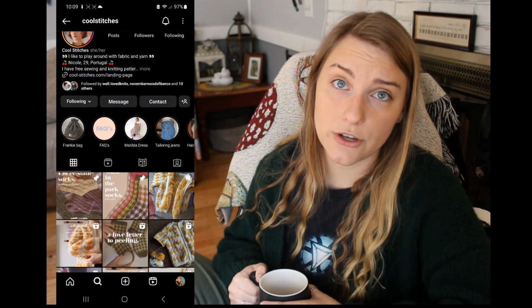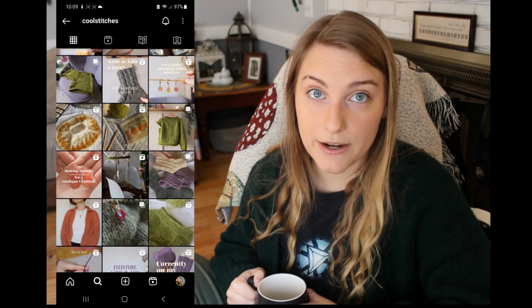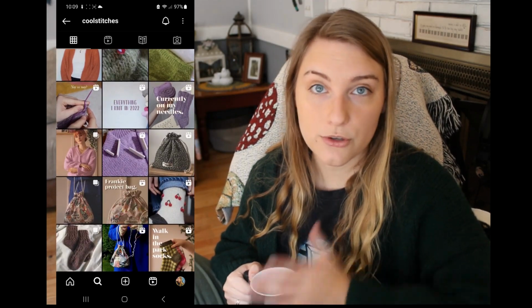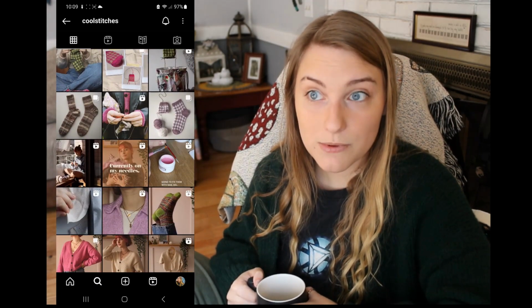And then the other one I found is a knitting account called Cool Stitches, and I found she also has a YouTube where she does knitting vlogs. I haven't checked that out yet, but I definitely will be. It's also Cool Stitches on YouTube, and what caught my eye is she's been working on this cardigan that has lemons on it. I think it's so stinking adorable. So that's kind of been bringing me joy. And yeah, go check her out as well if you want.